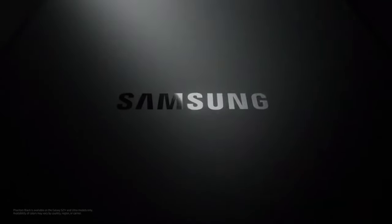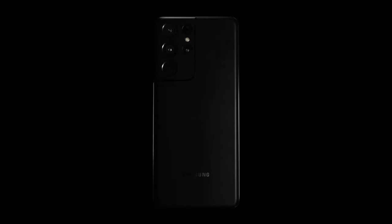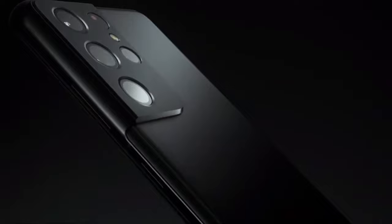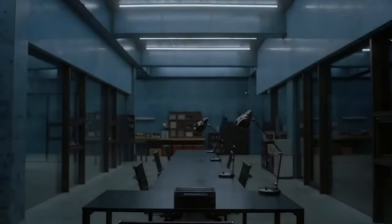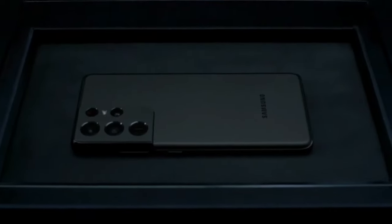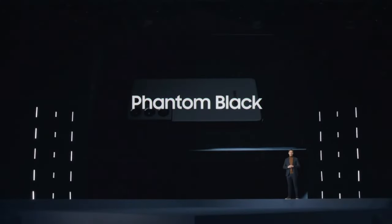The result of all these efforts is the Galaxy S21 Phantom Black. Strong, fluid, and modern, we fashion this singular black not by adding more, but by using less. Unforgettable and unapologetic. This is Galaxy S21's Phantom Black. Phantom Black is our boldest color yet for the most advanced, innovative phone we've ever made. S21 Ultra is an epic experience in and of itself.